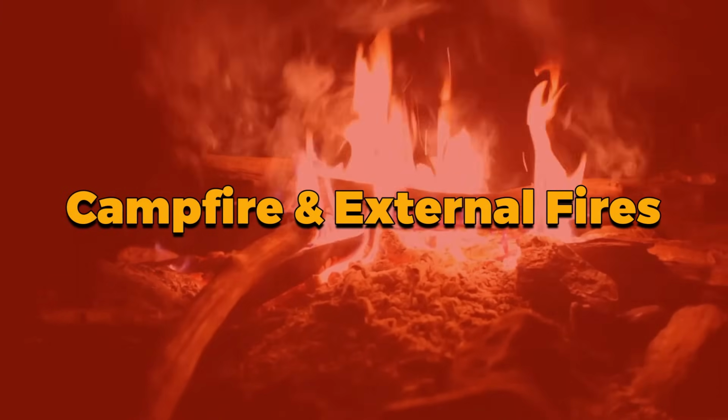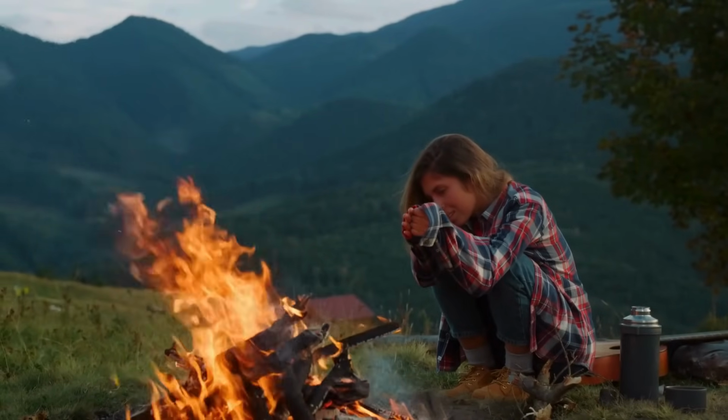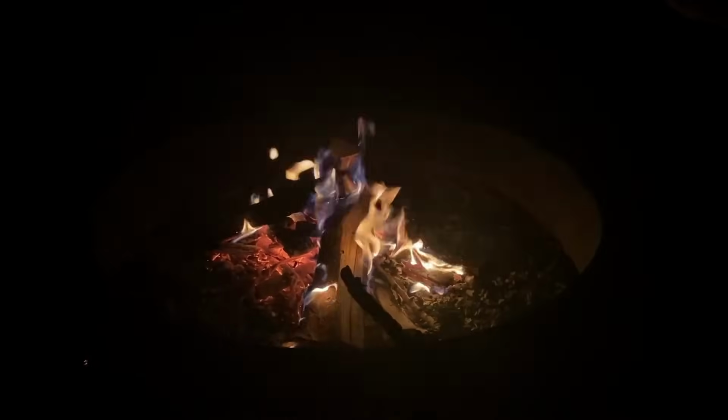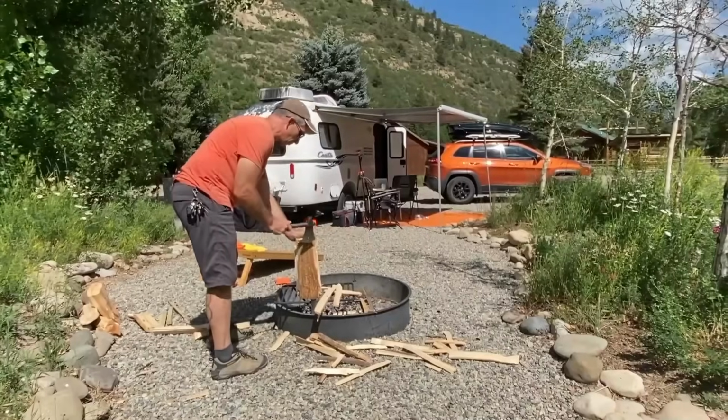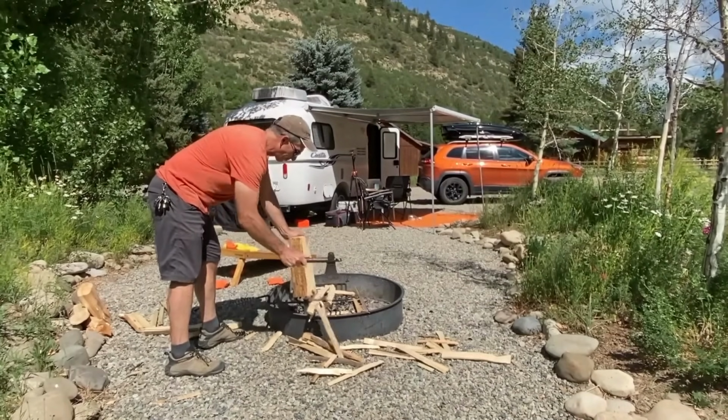Outdoor fires present significant risks to RVs, whether from campfires, grills, or nearby wildfires. The combination of open flames and potentially dry, windy conditions creates situations where fires can rapidly spread to nearby vehicles, making careful fire management essential for RV safety. Setting up campfires requires strict attention to safety distances and proper containment.